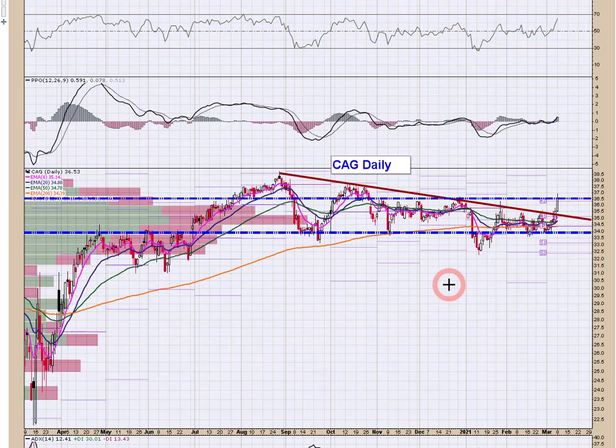Here's Conagra. Little bit different setup, but in this respect. Price has been consolidating between 34 and 36.50. Pressing up against this breakout. I think on a breakout, you could see these old highs up towards 38.5. Not a huge move, but remember, the options will be priced accordingly.